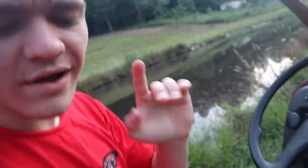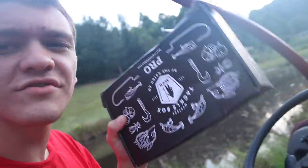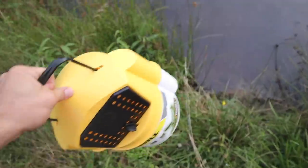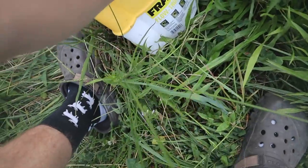Anyways, we're back at the pond right now. First, what we're going to do is check the minnow traps. Then after that, we're going to do a little bit of bass fishing with whatever we have in this month's mystery tackle box. Going to pull out the good trusty shrimp bucket all the way from Florida. First, I'll get some water in it because I do think we'll catch some. My camera keeps fogging up.